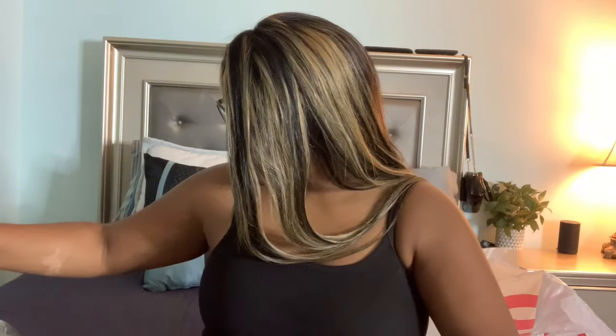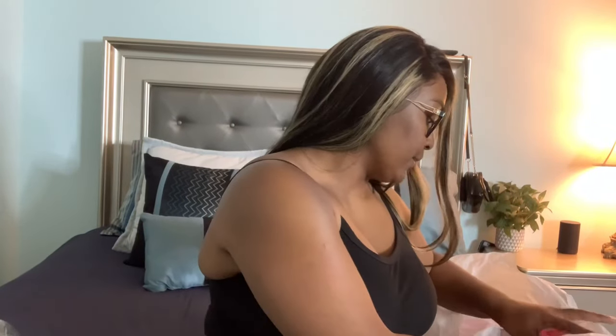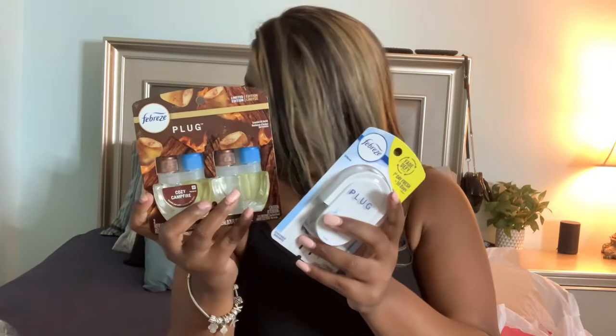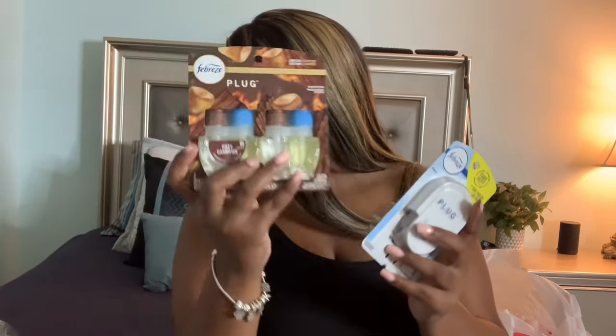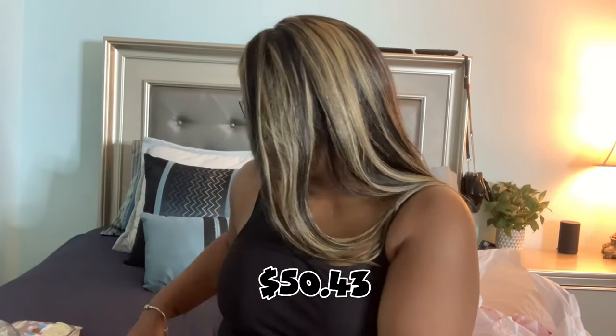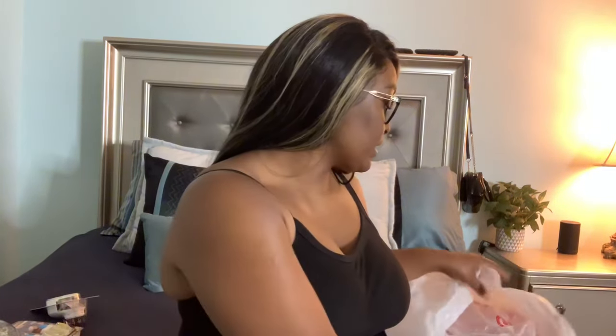Then I got the lampshade that was $12. And then I got some Febreze plugins and the plug-in holder that was $10.29 and $3.29. So all that added up to $15.43. I actually want to see what the lamp looks like plugged up.